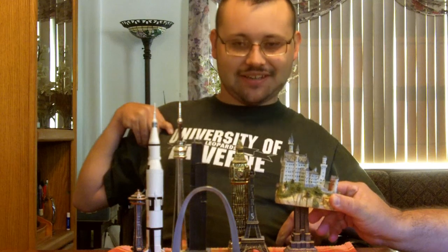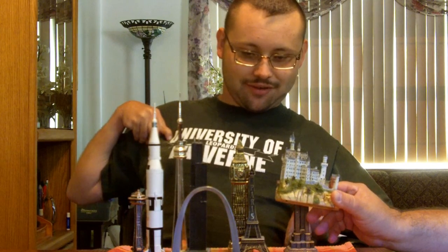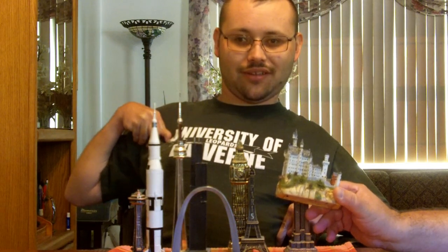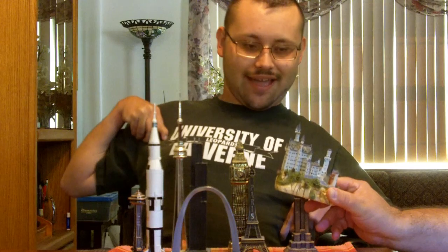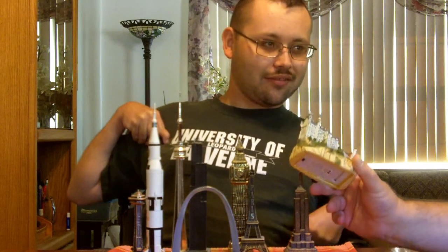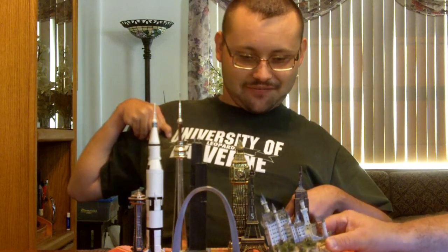That is the Neuschwanstein Castle over in Germany, over near Munich, and it is supposed to serve as the inspiration for the Cinderella castle that they built over at the Disneyland parks. Did you go in this castle? Yes. Was it nice? It was very nice.